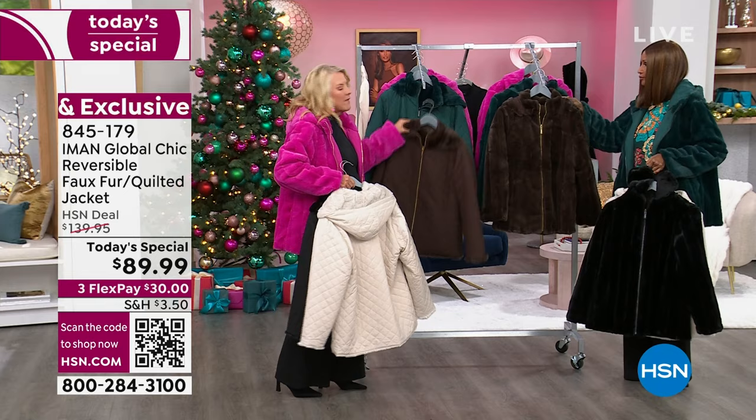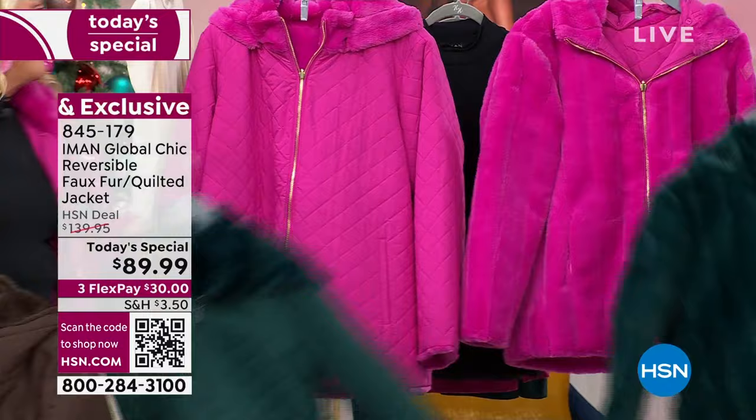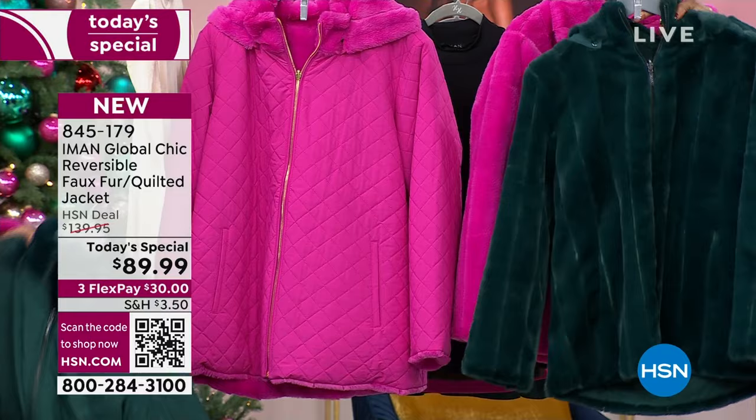All right, then we have the spruce green. That's going to be your next option. And then, ta-da! This fuchsia. Thank you for doing the fuchsia. Pink. Fuchsia pink. Well, we're calling it fuchsia, so it's fuchsia pink. Yeah, it's a pink. Fuchsia berry. Yeah, it is your Barbie pink.